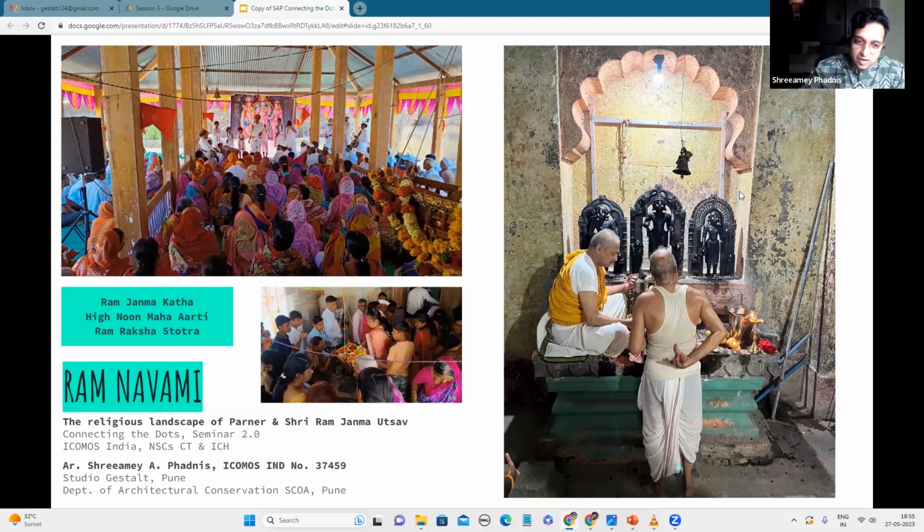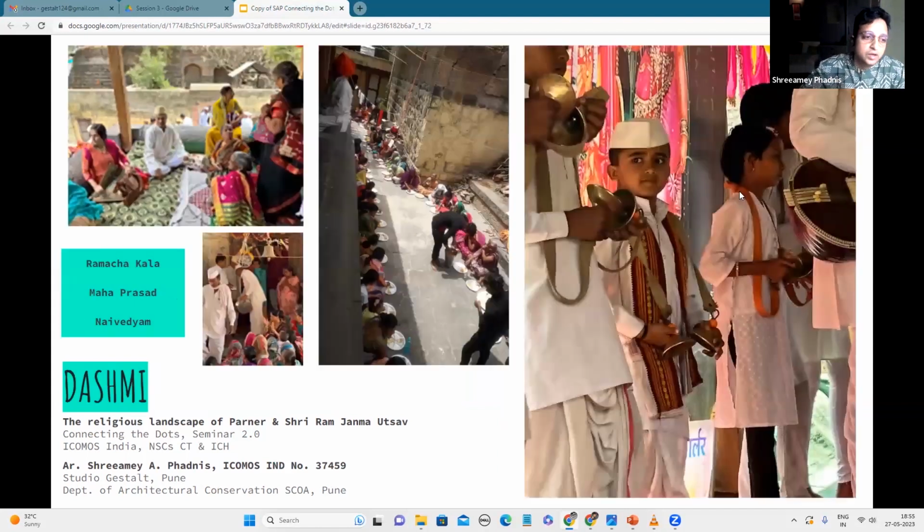For Shri Ram, the Abhishek that is carried out is called Paumanatsa Abhishek. That Abhishek also lasts almost 1 hour. So this Abhishek is carried out, and that's the Navami day, where people celebrate his birth.